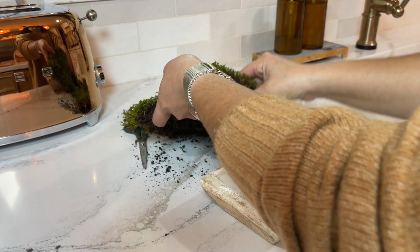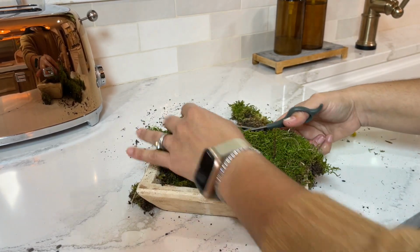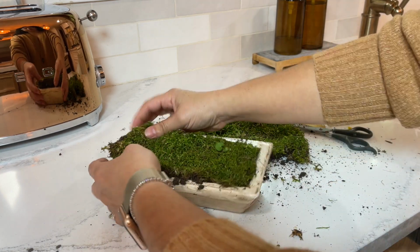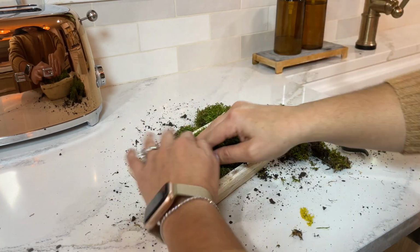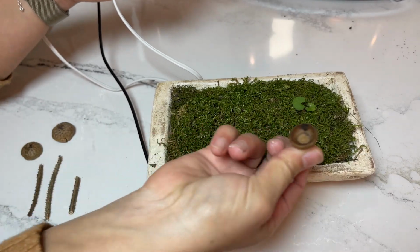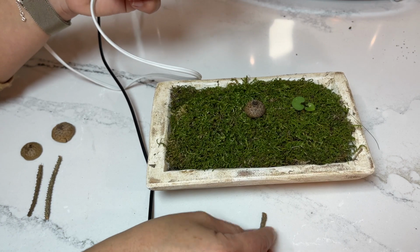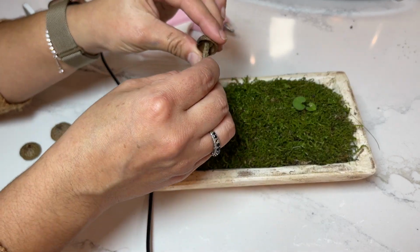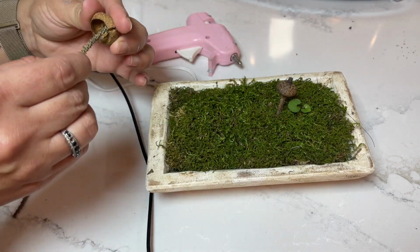Next DIY is super simple. If you don't have moss in your backyard, they literally sell it everywhere in Hobby Lobby, Michael's. This one is super fresh, so I make sure that I water it. But all I'm doing is cutting it, and I grabbed this container I had laying around. I hope that I had a bigger one, but it's gonna work. And then I also grabbed some acorns from the backyard and sticks, and I envisioned making kind of like mushrooms. Super simple, but I think it looks super cute.